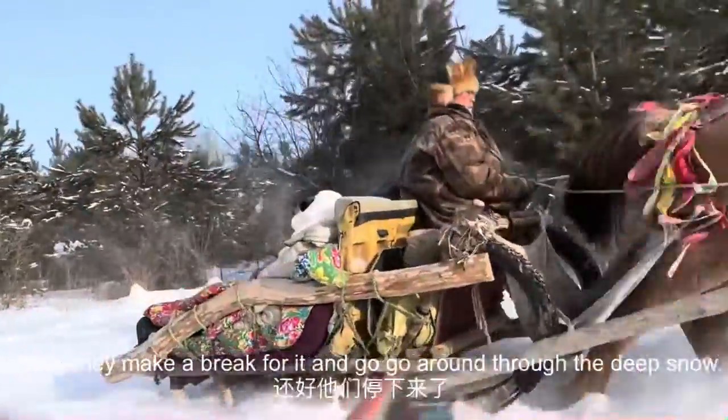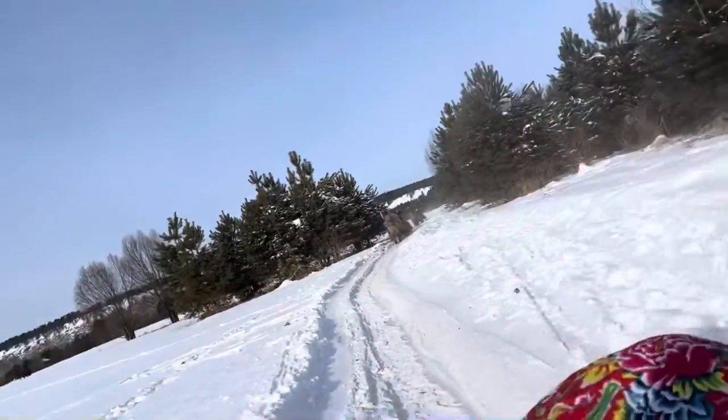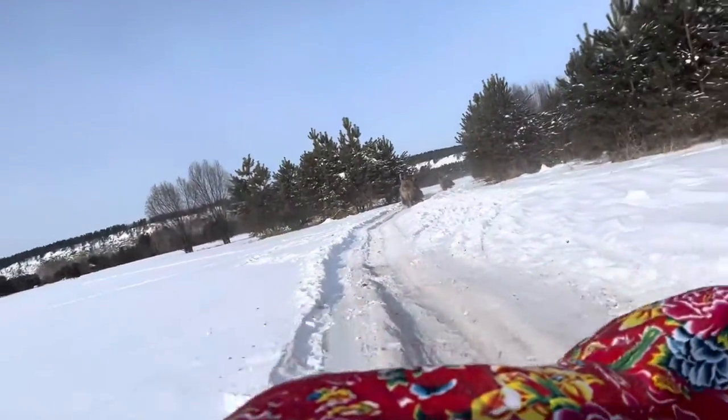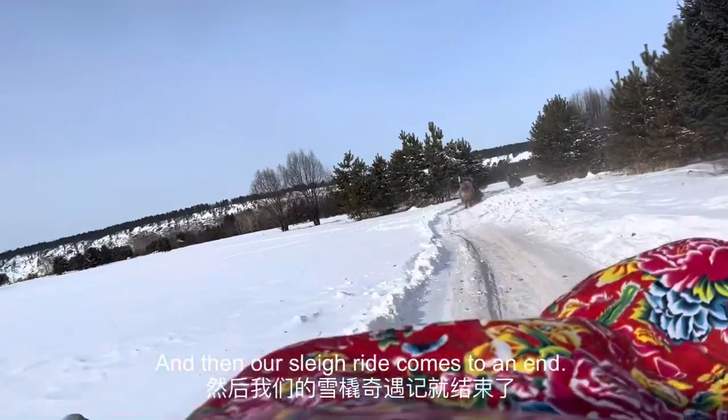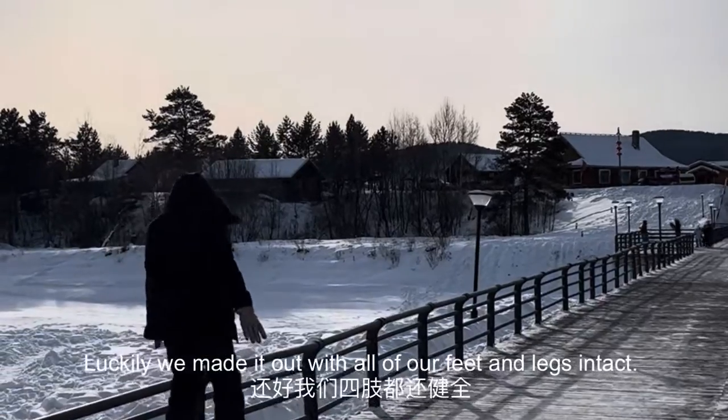Luckily, they make a break for it and go around through the deep snow. That was insane. That was really scary. Literally. I really thought we were gonna... And then our sleigh ride comes to an end. Luckily, we made it out with all of our feet and legs intact.